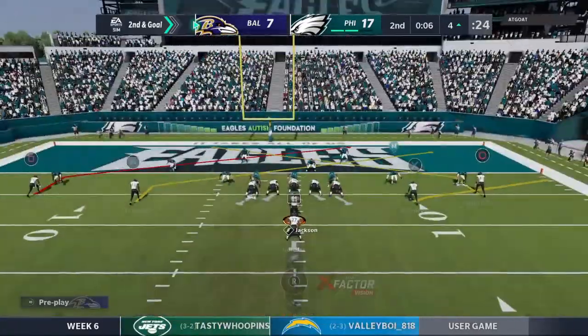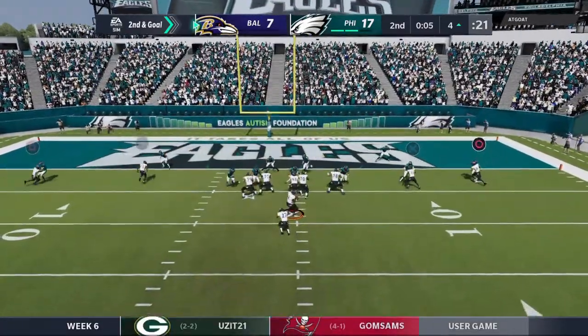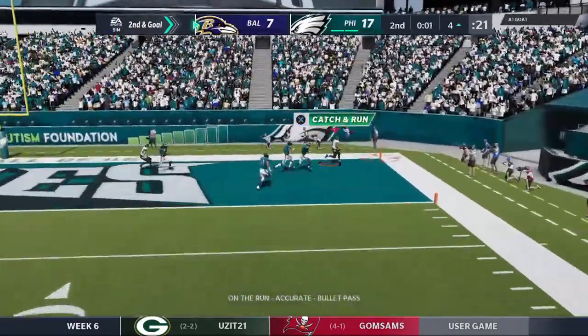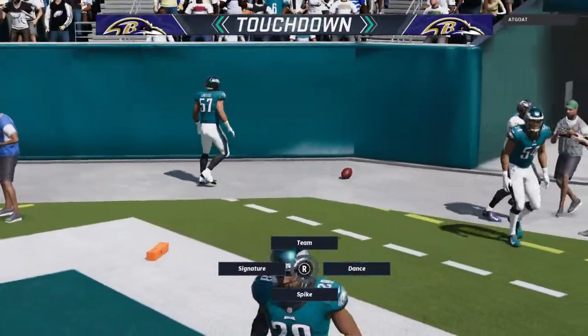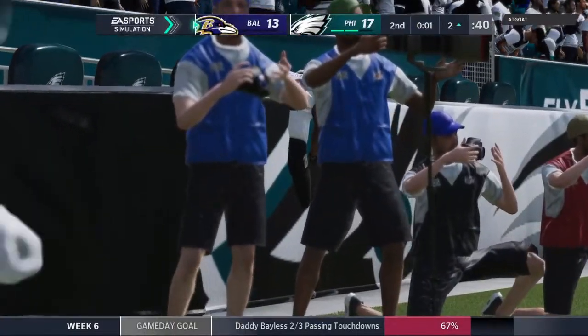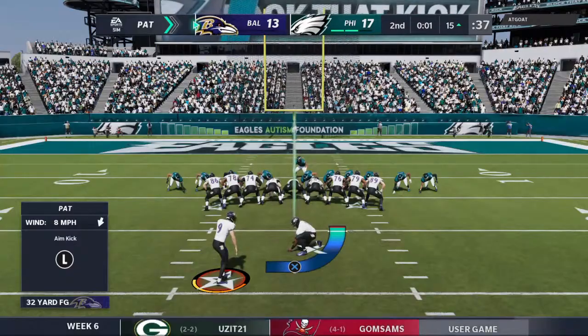Second and goal from inside the 5. From the gun, Jackson. Flush to his right. And this is caught. Touchdown, Baltimore. Devin Duvernay with his first career NFL touchdown. And the Ravens draw a bit closer.